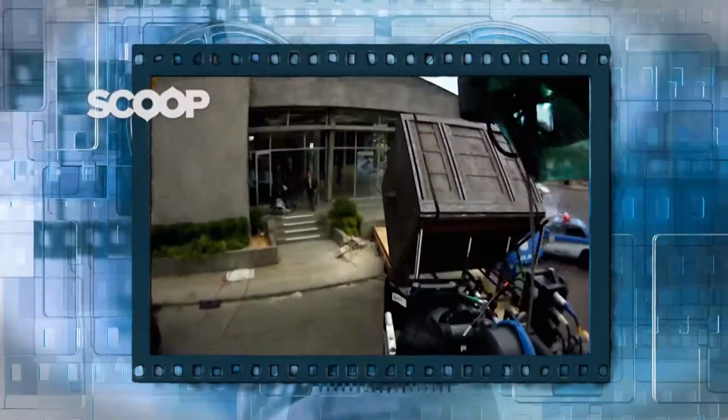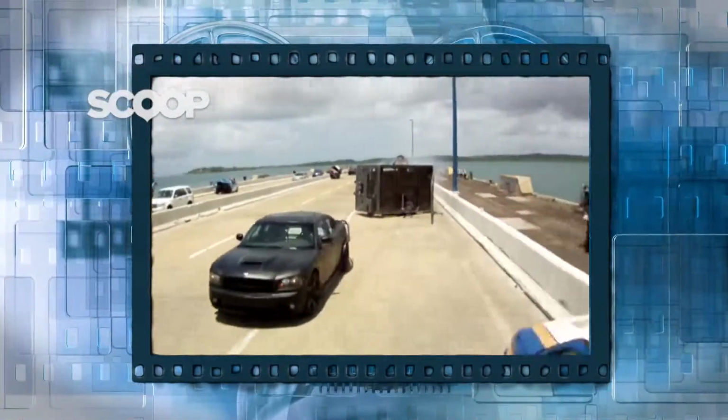The coolest stunts from the fifth film are related to a scene where they steal a safe and drag it behind a car, causing havoc and destruction throughout the city.